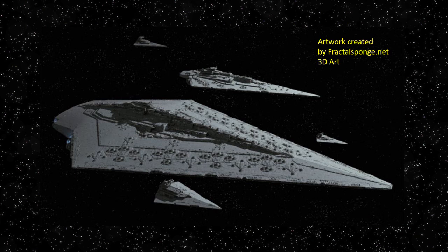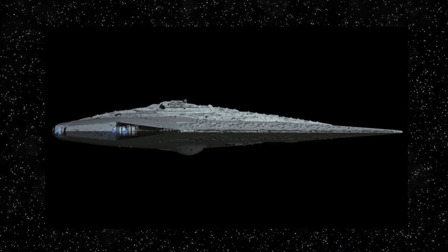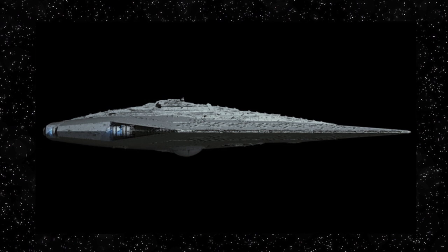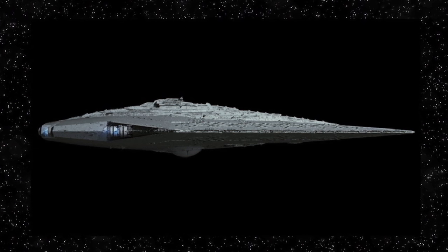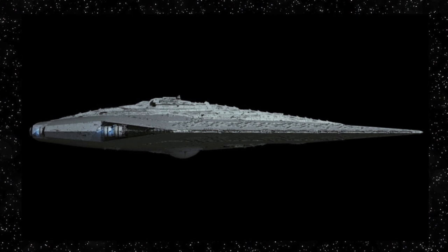Although the Mandator class Star Dreadnought had been developed by QAT Drive Yards 2 decades before the Clone Wars, the Galactic Empire introduced a small number of Mandator class 3 Dreadnoughts to supplement the Imperial Navy 19 years before the Battle of Yavin. Out of the 7 classes of dreadnoughts used by the Empire, the Mandator Class 3 was the 4th longest dreadnought at a length of 12,000 meters long. However, it was still around 7 meters longer than the largest Imperial Star Destroyer class.